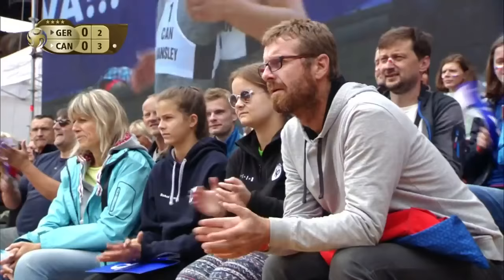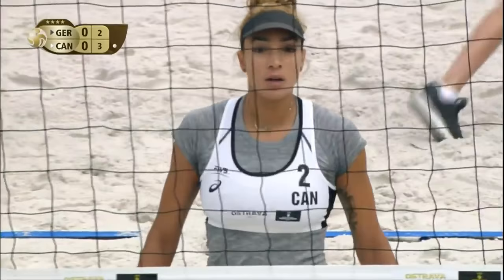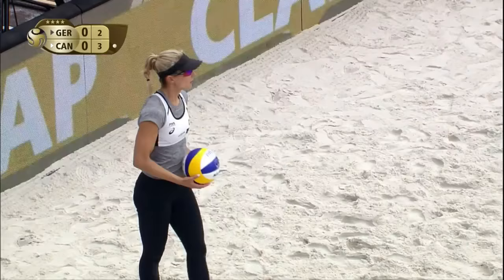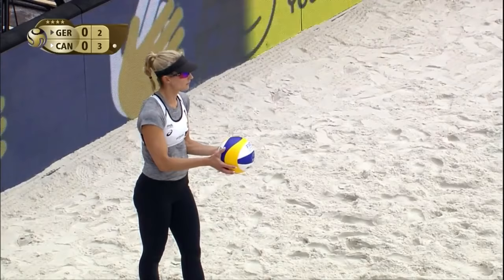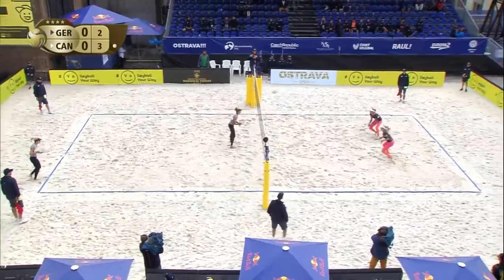Now out it goes once more. Canada get the point. Wilkerson again needs to be aware of where she is at the net, because a couple of times she's, well, once she's hit the net and once there, I thought she was mighty close to doing the same again. Needs to be careful not to offer up cheap points to this German team.